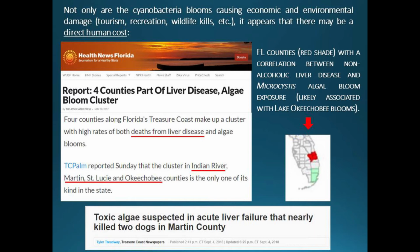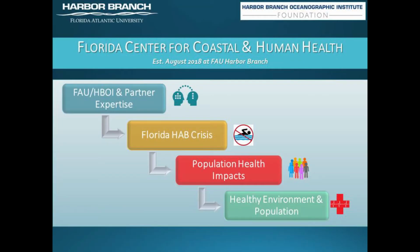You know, I'm not saying correlation is causation. It's possible this study's not right and no one has died from this or had their health impacted, but we don't know. We don't know. And that's why we need more research, because we don't know.